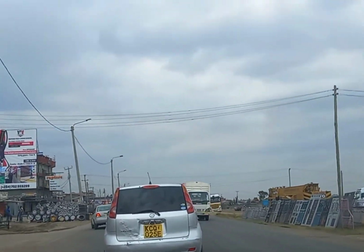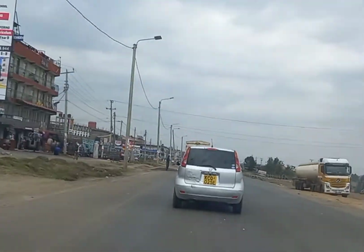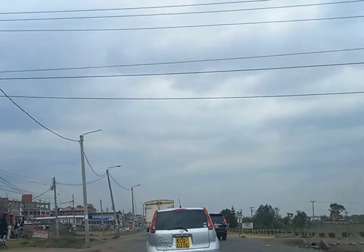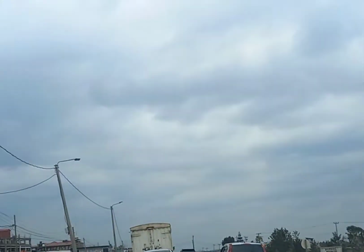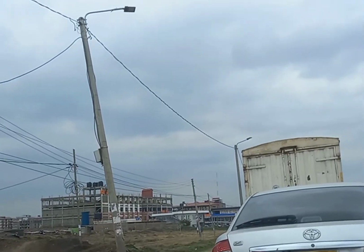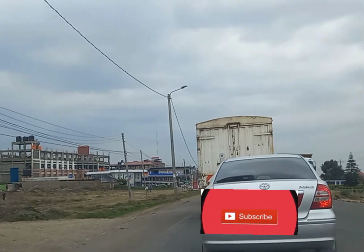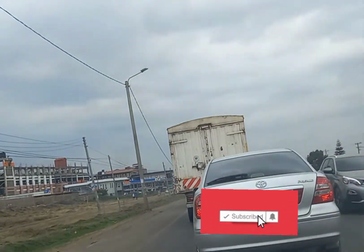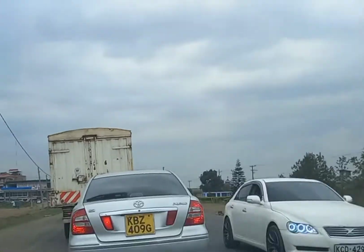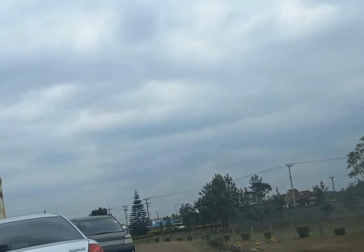So this is Utawala area, so we are now in Utawala. For those of you who've used this road, you know that this road is notorious for traffic jams, and traffic usually comes at a standstill on this road. So you always have cars overlapping. At one point you'd find all the cars heading in one direction. You can be stuck in traffic on this road for hours.